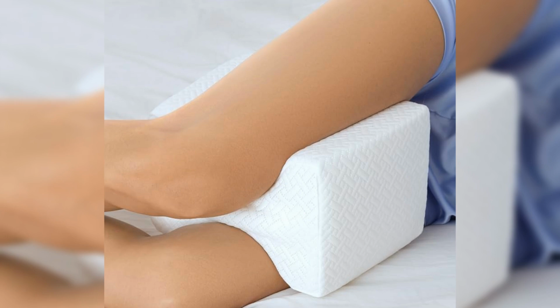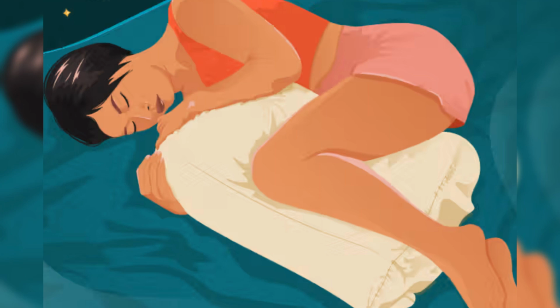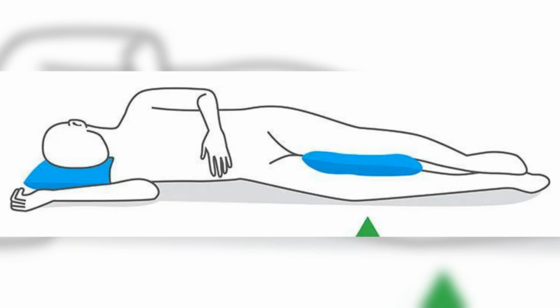Number 11. For side sleepers. Use a pillow between knees for side sleepers. Placing a pillow between your knees aligns your spine, hips, and pelvis, reducing pressure and discomfort in your lower back.